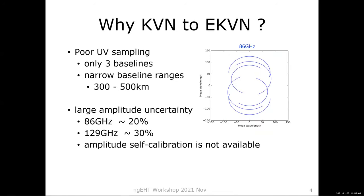So why extend KVN? The reason is that we have only three telescopes, so we have poor UV sampling. And at high frequency, we have trouble with amplitude calibration. We cannot do self-amplitude calibration with three telescopes. So we want to add one more telescope, but we also want to upgrade the capability at higher frequency.